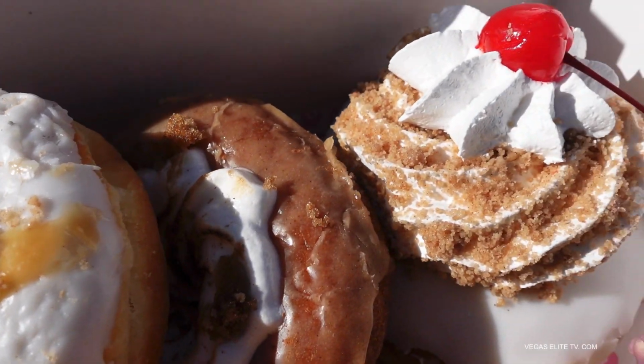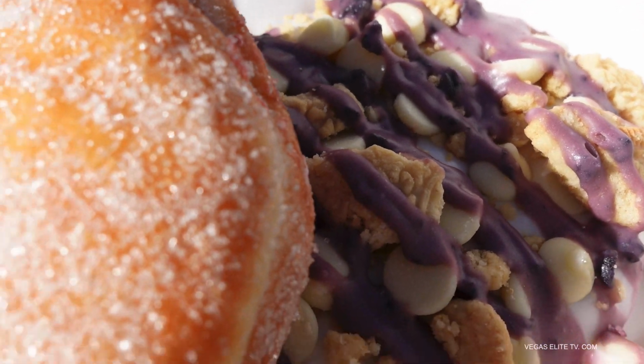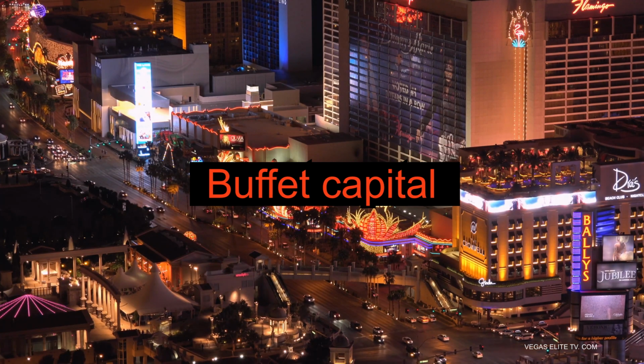I got a dozen of their pink box donuts, and these donuts, oh my God. I'm not the guy that goes out and says I gotta get a box of donuts, but these donuts, oh man, very good.